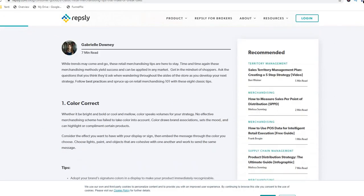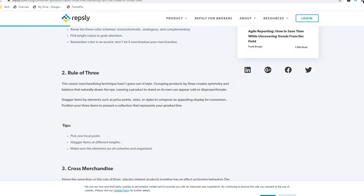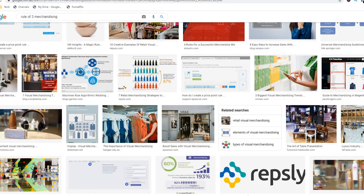Rule of 3. Now this is a good one. A rule of three groups products, likewise products together, and the simplicity of three is quite important. So if you have, I saw one here, see this one here?